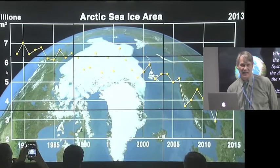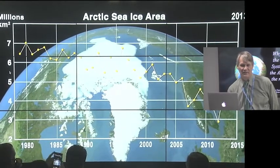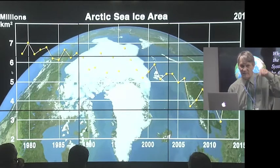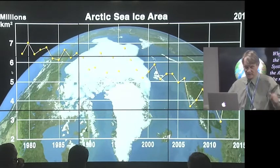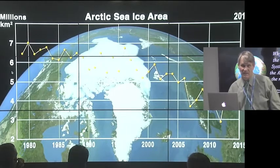This is sea ice area. It doesn't say anything about thickness. We don't know really enough about thickness, and we won't know until we get our satellite up there with a LiDAR that can measure ice thickness. So that's coming up in 2016, 2017. Next slide, please.